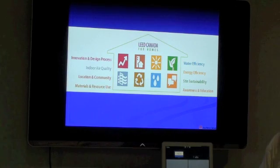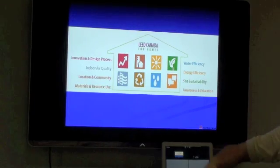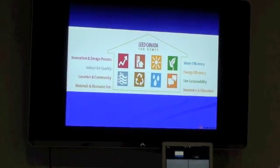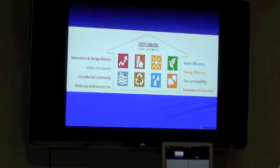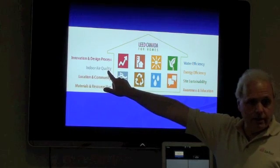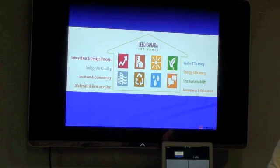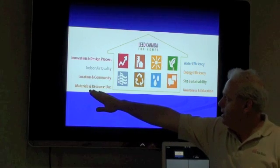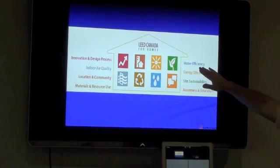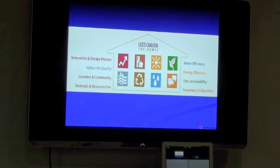areas, components, whatever you want to call it, and they're up on the screen here. One is innovation and design process. That means integration of a whole bunch of partners in that planning process, from the builder to the trades to the owner to everybody that's involved. It's got an indoor air quality component to it. Location and community is how close or far is it from services and how much driving needs to be done, or is there public transport and other things like that. Materials and resource use, water efficiency, energy efficiency, site sustainability, and awareness and education. So there's 8 components to the LEED process.